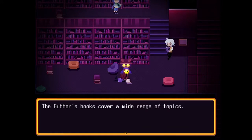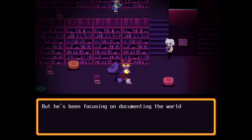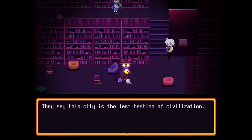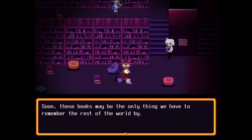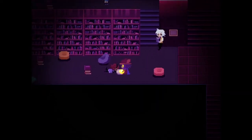The author's book covers a wide range of topics. It seems there are no subjects he doesn't not write about. Quite the Renaissance man, don't you think? I guess so. But he's been focusing on documenting the world as of late. They say the city is the last bastion of civilization. Soon these books may be the only thing we have to remember the rest of the world by. It's kind of sad.